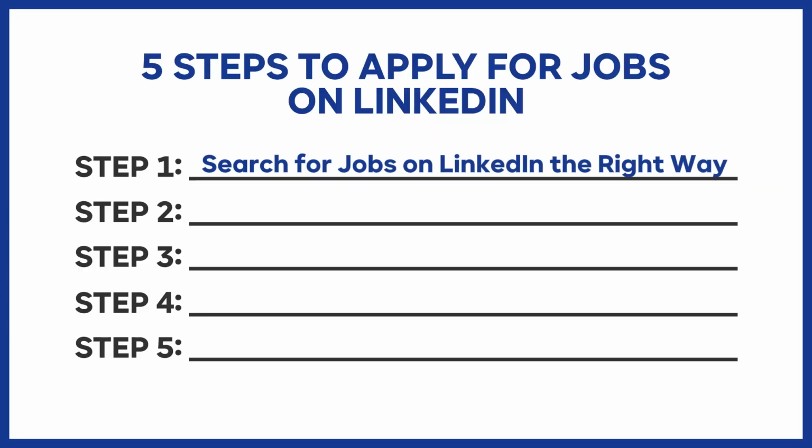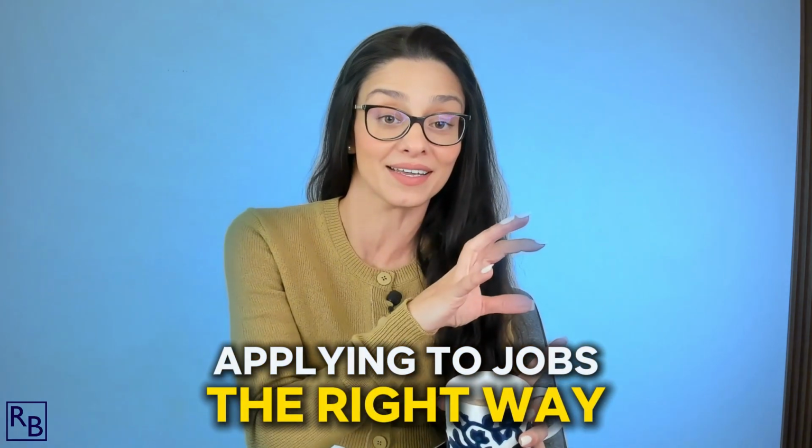Step 1, to apply to jobs on LinkedIn the right way. Let's ensure that you're searching for jobs on LinkedIn correctly. Let's go through a quick tutorial so we can make sure that you are applying the right way, not making minor mistakes that a lot of professionals make in the process.